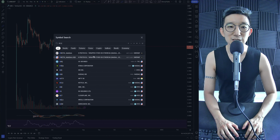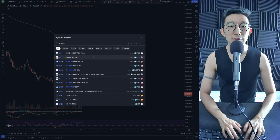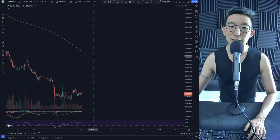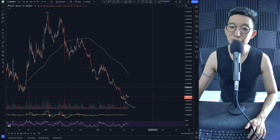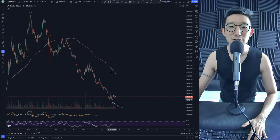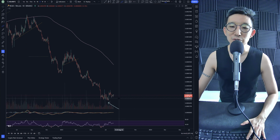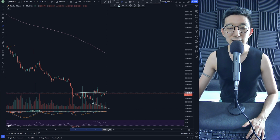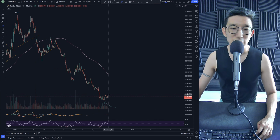NEAR against BTC. Here we are for NEAR. We look at Binance because there's more liquidity here. Okay, so NEAR is severely oversold. Severely oversold, right? We've been severely oversold for a very long time. So NEAR could be in a reversal, right? This is something like a consolidation, accumulation happening for NEAR.